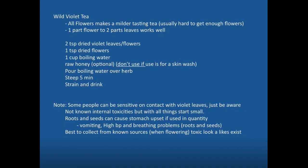So, wild violet tea. This is a recipe for making the violet tea. If you make the tea out of just flowers, it'll be a milder tasting tea. But typically it can be challenging to get enough flowers on their own because they're small flowers. It would take quite a bed of violets to get any quantity of flowers. So a 1 part flower to 2 part leaves works well on its own.